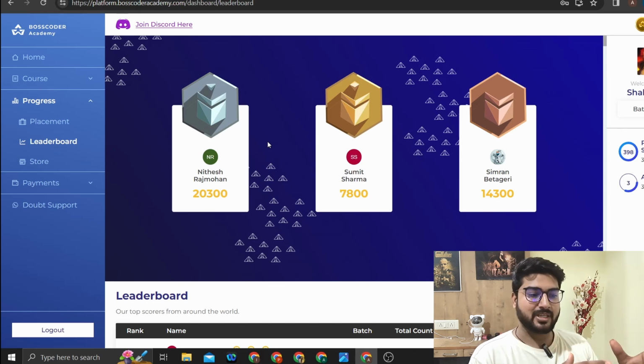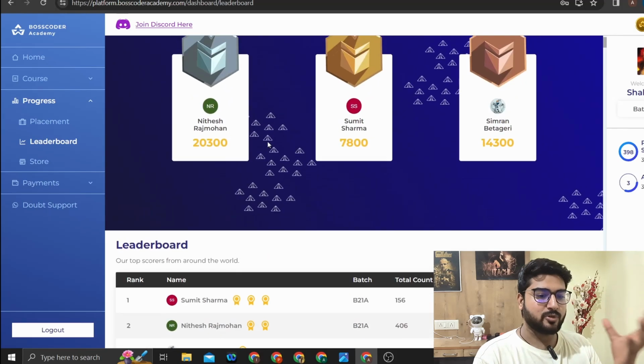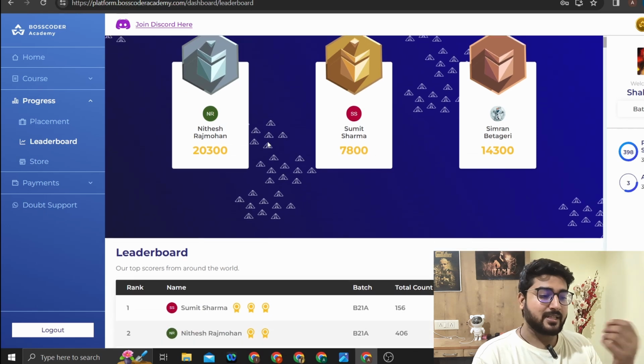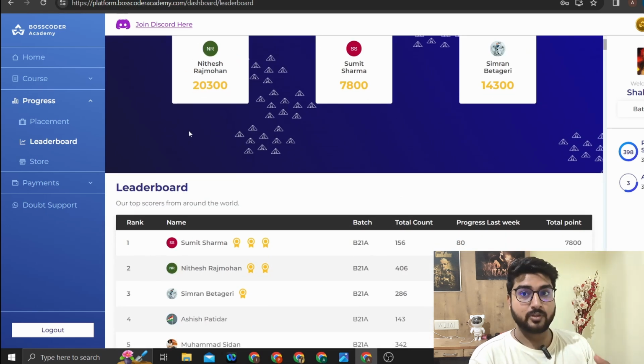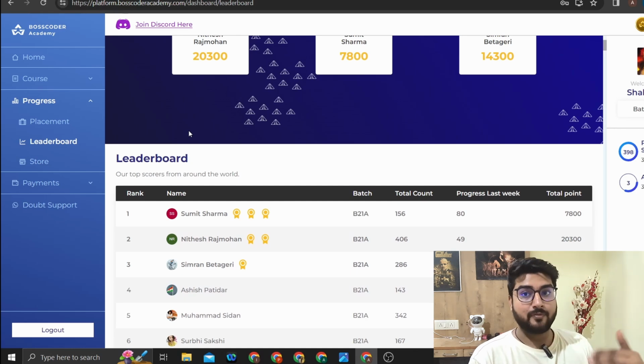After that, they have a leaderboard that shows you who's on top with the course and who's doing what. So it's a good thing for, I guess, friendly competition. The leaderboard shows how many coins you have, how many points you've gotten, things like that, for competition and for knowing where you stand in the course. Obviously if you're one of the top performers, you're going to have good opportunities.